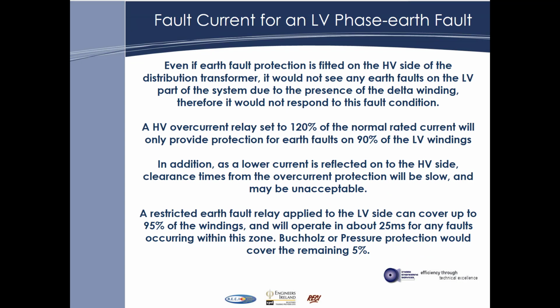Fault current on an LV phase earth fault. Even if an earth fault protection is fitted on the HV side of the distribution transformer, it would not see any earth faults on the LV part due to the presence of the delta winding. Therefore, it will not respond to this fault condition.